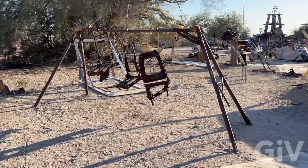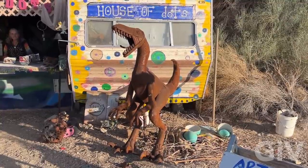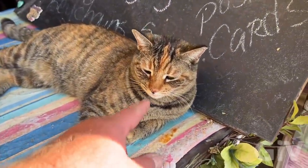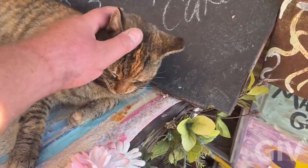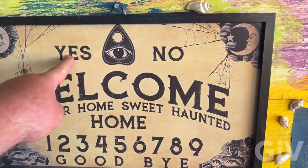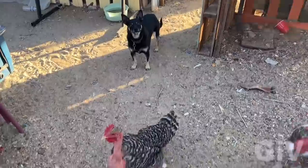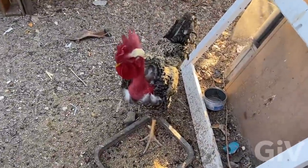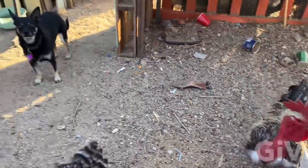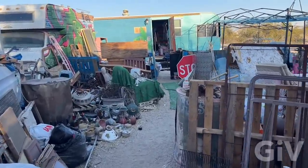This looks like the beginning from Terminator 2, when everything got burnt. It's a dinosaur at the House of Dots. Okay. Come here and explore everything. We finally found Dots. Hello. We hear you're the resident. The House of Dots. Am I going to be a famous YouTuber? Yep, that's her place. That's where she lives.